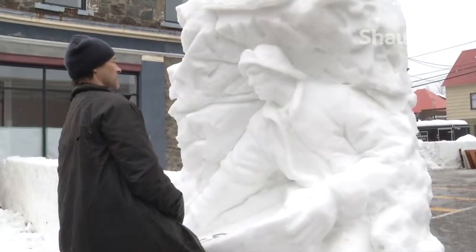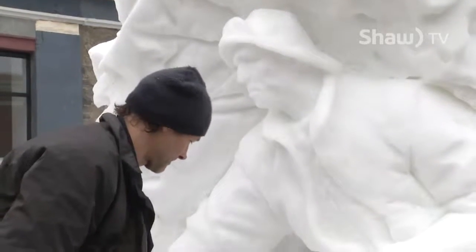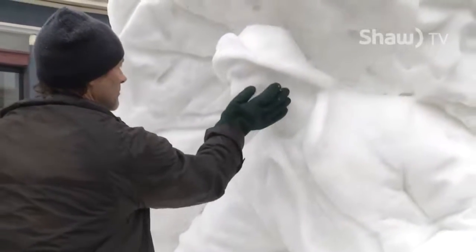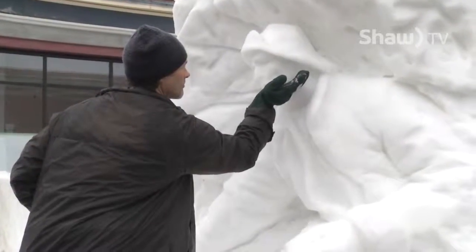Creating with natural mediums means these artists need to be adaptable, which keeps them on their toes. We have to be really flexible. Things change real fast, weather-wise, condition, the quality of snow, environment, the public. We have always many things to juggle. And even though it can present challenges, using snow as a sculpting medium is highly rewarding.